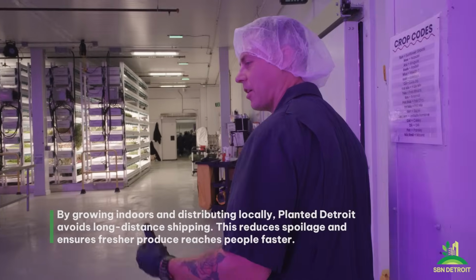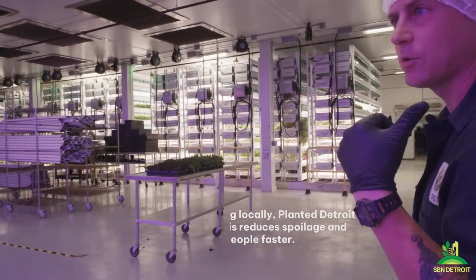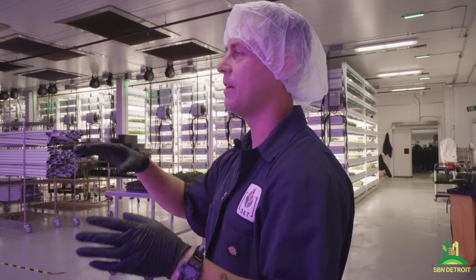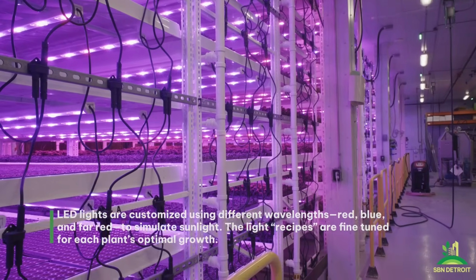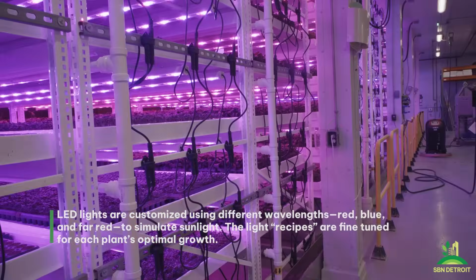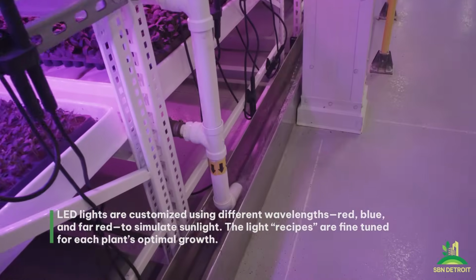The lights, just like our nutrient water has recipes, our lights have recipes. And these are all tuned to the different plants for what they like. These lights are red-blue lights, so we have blue wavelength, red wavelength, and far red. That kind of mimics the way that the sun will hit the plants during different times of the day, and we can get them to grow differently the way that we want to.